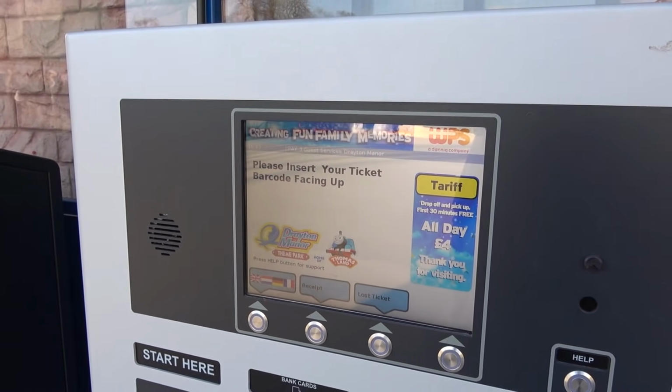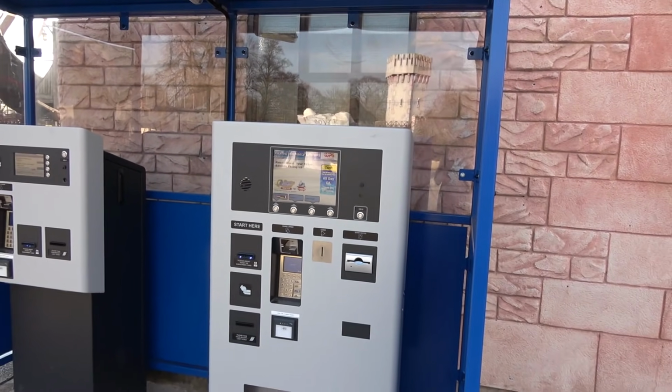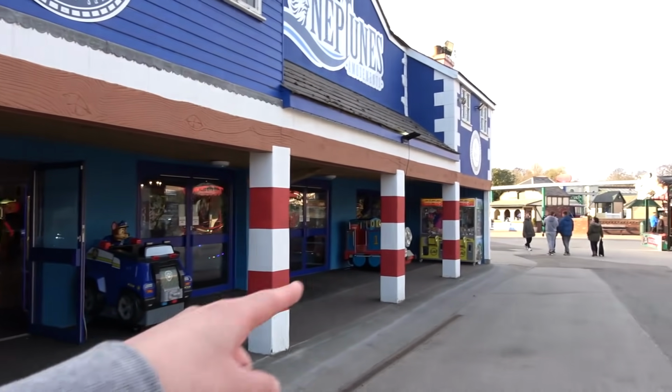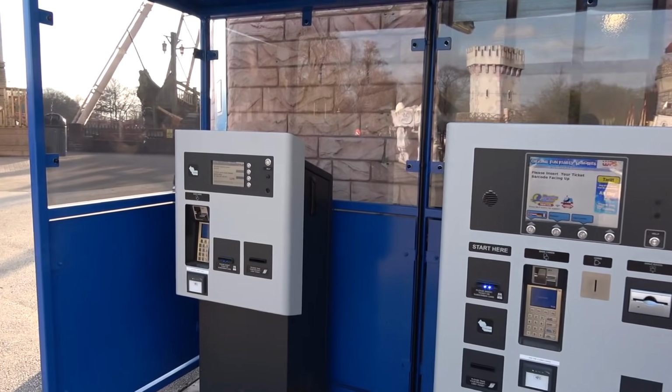A few years ago they did charge for parking, but they didn't really check it properly. You used to buy a ticket with your park tickets, and then you had to show it on the turnstiles when you went out. Now they've got a proper barrier system in. Yeah, it's £4 for parking.